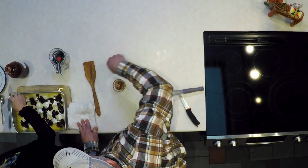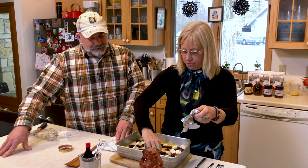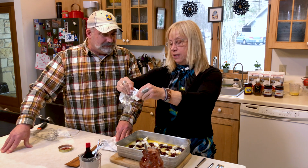Probably throw some in that corner there. Oh yeah, because that's the bonus corner. It doesn't matter where it just goes. I'll put a big blob on over top there, and one of the cherries too. Oh yeah, there's one on the corner. I could squeeze that out.